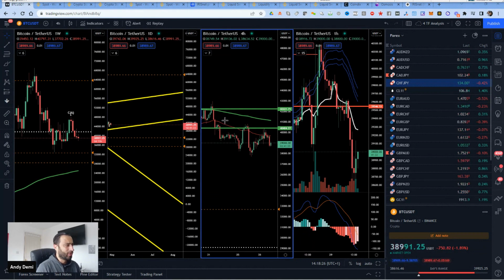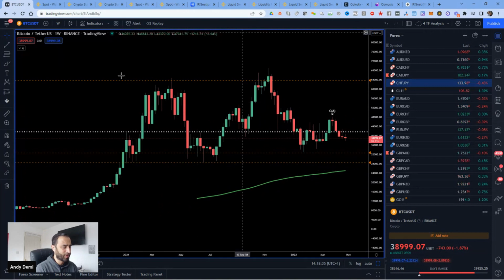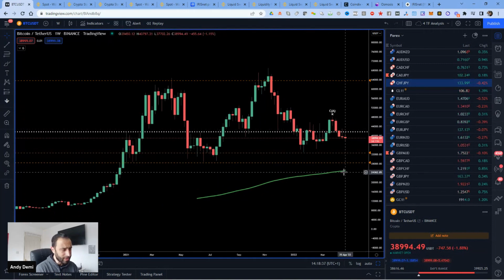So let's talk about a couple of scenarios. I want to start firstly, let's just have a little look at the weekly chart. So here's our weekly chart. I'm sure everybody's seen it, if you've been following Bitcoin. And there's a couple of quite key observations that we can make.